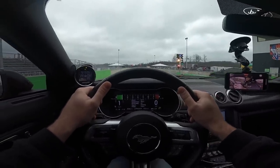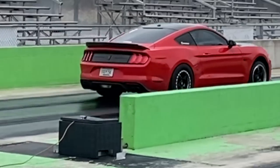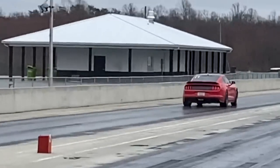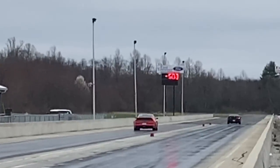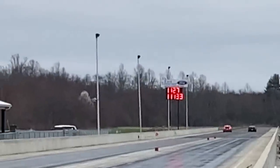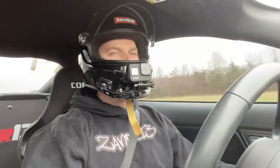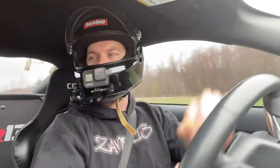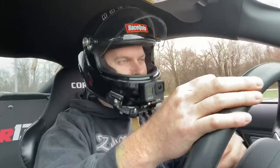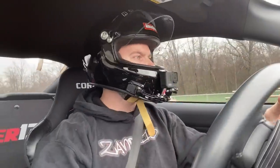I just red lit. Jesus Christ, that thing is moving. I went through the brakes. It didn't hold me. But good Lord, that thing is moving. It's probably not going to give me a time. Well, it should give me a time. Oh, there it is. There's a 6.3. That was a 6.3. It didn't give me a 60 foot.